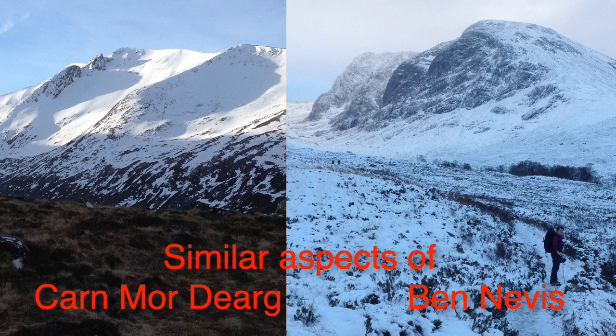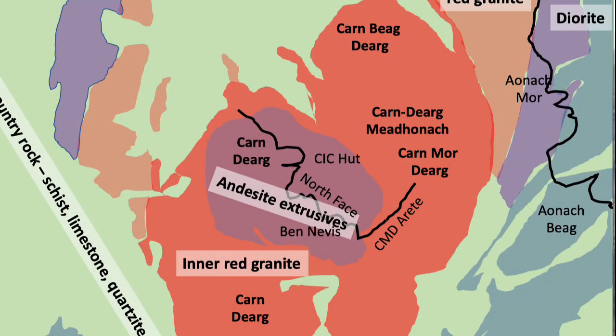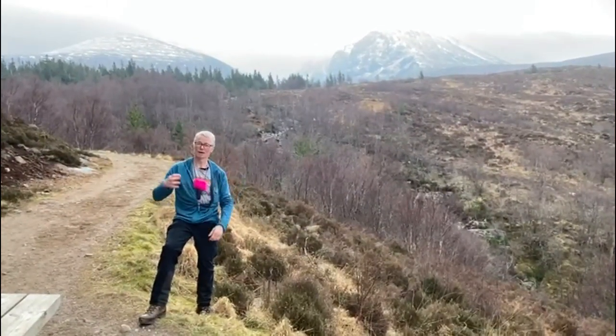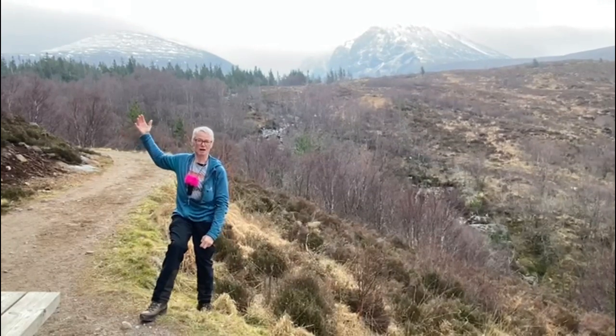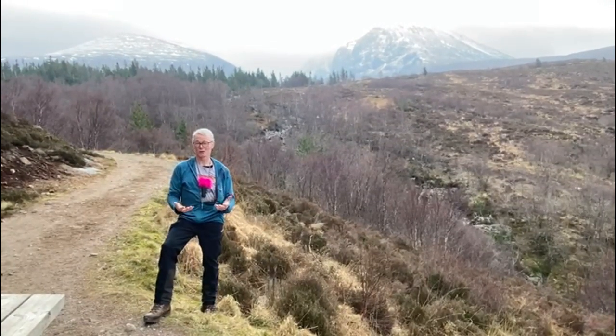Okay? But the other difference is that Ben Nevis is made of andesite, and andesite is a compact rock. It doesn't have strong lines of weakness, so you end up with a very strong rock architecture which is being produced by ice plucking out at that face. The CMD, Carn Mor Dearg, is granite. The clue is in the name.